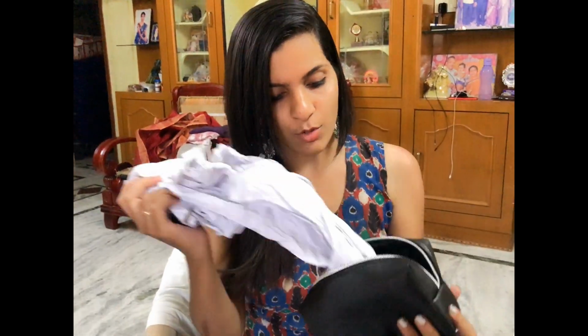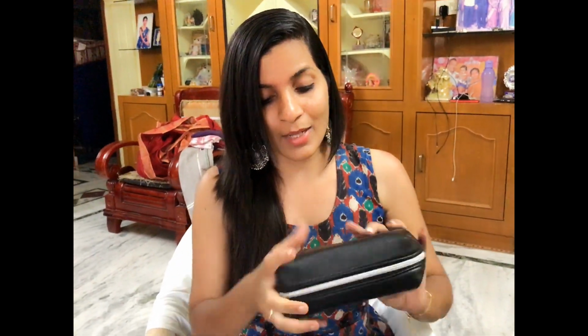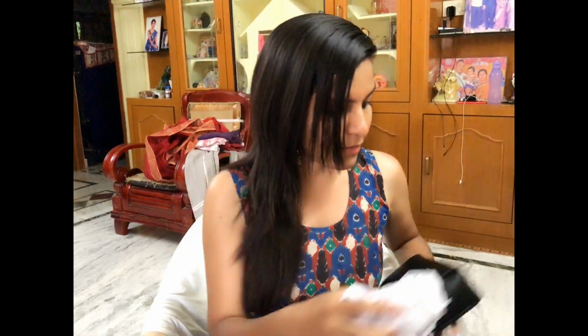So this is the first thing which I bought. This is a travel makeup pouch. It looks something like this. It is very spacious. You can dump a lot of things into this, and the quality is also nice. The price of this is also very affordable. It was 150 rupees, and I thought it's a pretty good steal, and I bought it because I don't have any makeup pouches with me as of now. So I just thought, let me buy one for myself.